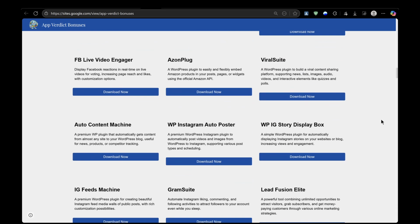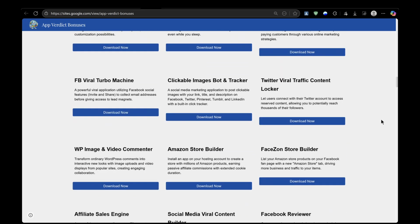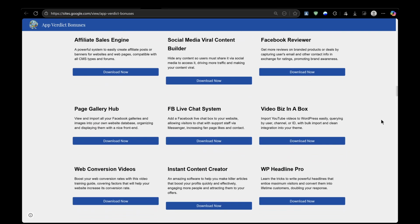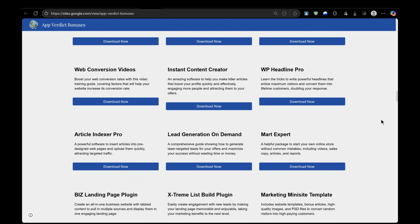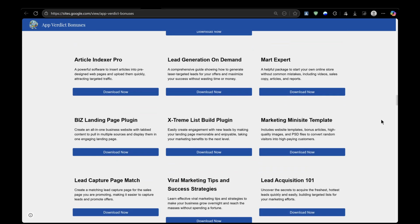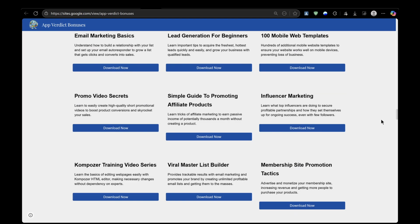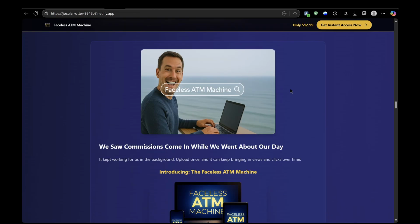Action Poll. Segment your list for higher opt-ins. Power List Pro. Build lists and pop-ups on autopilot. Pin Marketer. Automate Pinterest traffic. Vid Builder. Create high-converting video sales pages. Instant Content Creator. Generate killer articles in minutes. These bonuses alone are worth hundreds, if not thousands, but you get them free with your purchase today. Don't wait. They're limited and can disappear at any time.